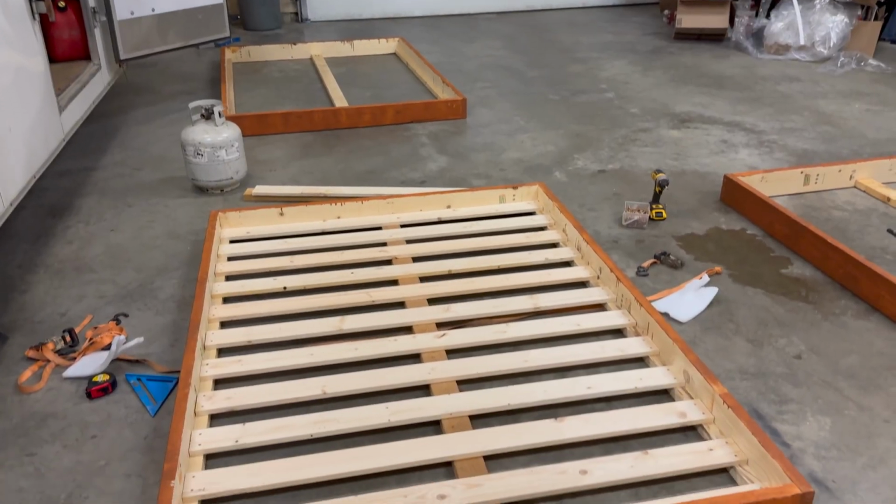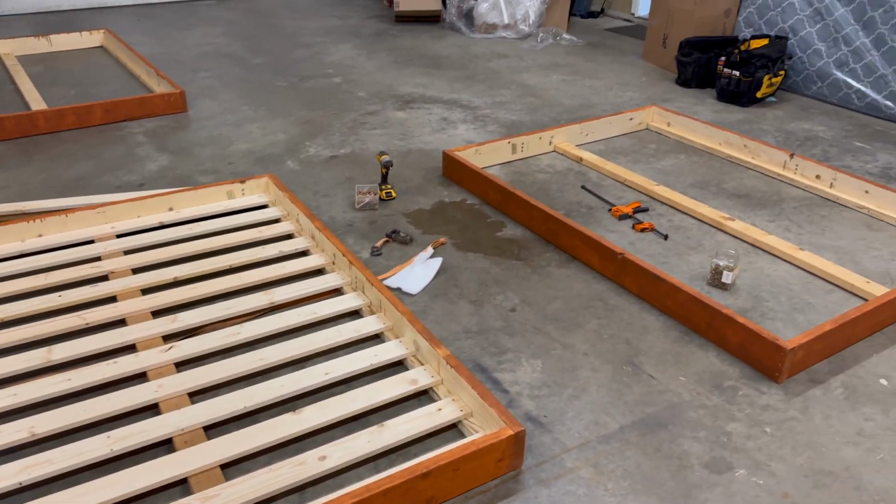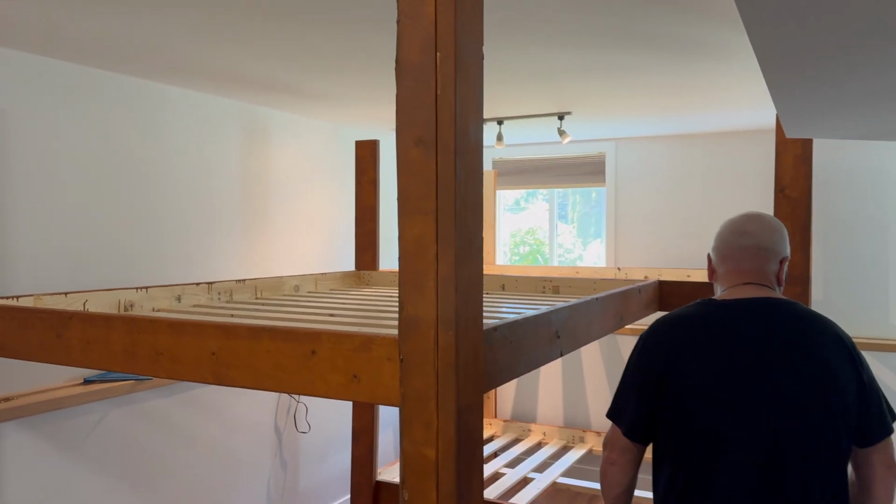So I built this all out of 2x4s, 2x6s. And yes, it has passed the test. My dad and I both checked out the top bunks and there is ample room up there. It's very sturdy. So it is big boy or big girl certified.